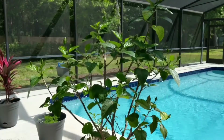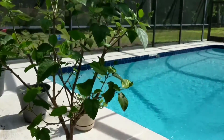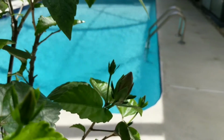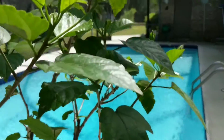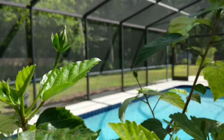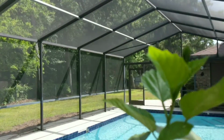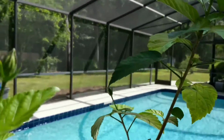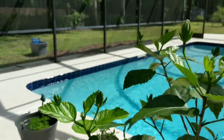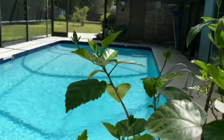And now look at it. So it's been growing all winter. I had it in the room over there. And it's got all these buds on it. Exciting, right? I'm so excited to see it in bloom. It's got so many buds. It's going to be so pretty. Okay, moving on.